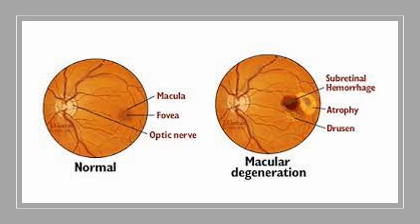Diagnosis requires a dilated eye exam with an ophthalmoscope and an Amsler grid, composed of a grid of fine lines, which can reveal distorted, incomplete, or wavy images in the central vision field. Fluorescein angiography, using a dye injected intravenously and a special camera, reveals leaking vessels below the retina.